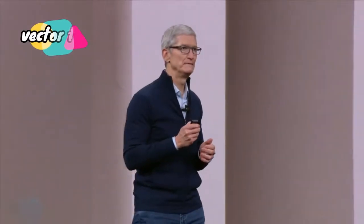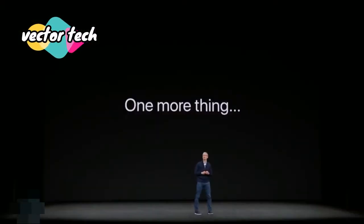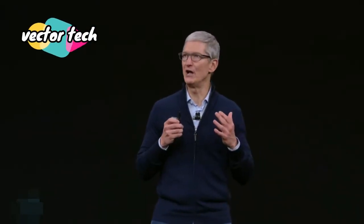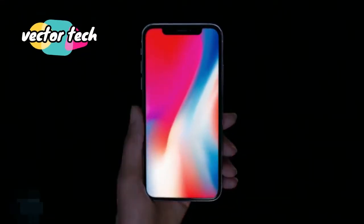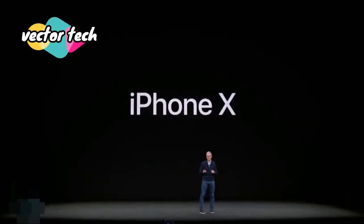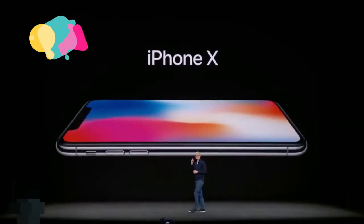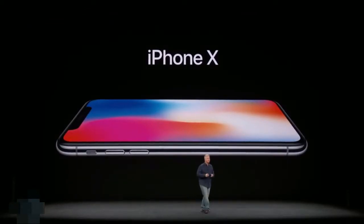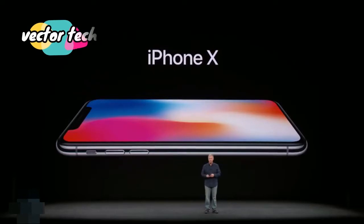We do have one more thing that will set the path for technology for the next decade. This is iPhone 10. It is the biggest leap forward since the original iPhone. It is beautiful to look at. It is incredible to hold.